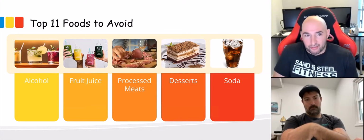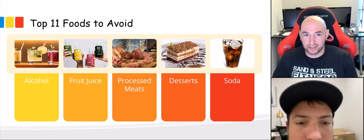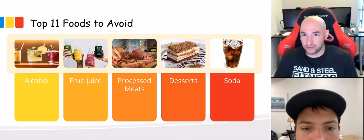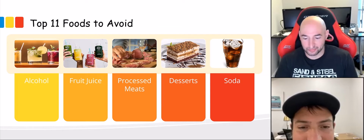Okay. I got 5 more here. Alcohol, you knew it was coming. Here it is on the list. Fruit juice, processed meats, desserts, and soda. Do you have any questions why these are on the list? Those all make sense. Okay.